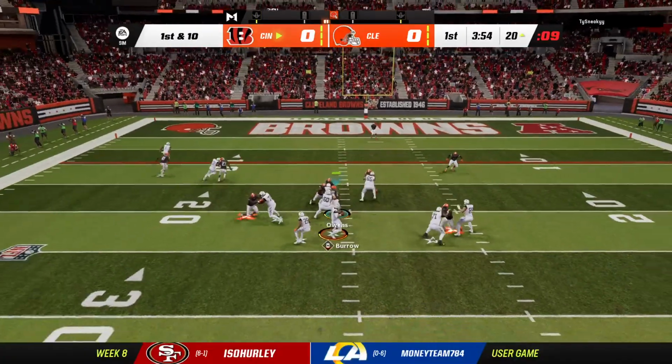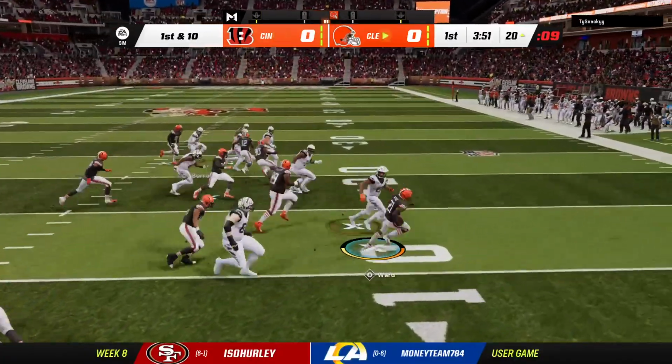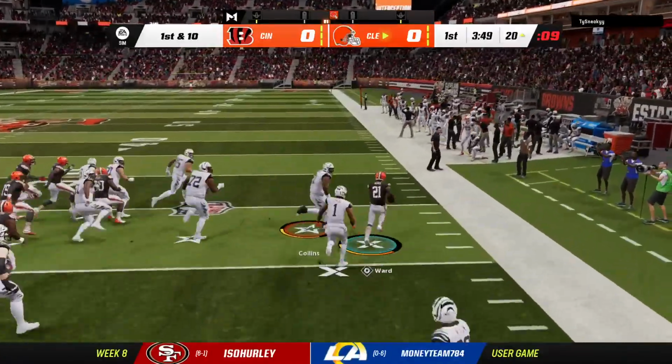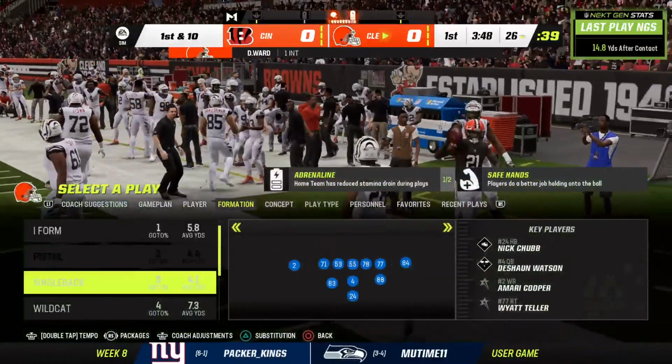From the red zone now, here's Burrow, first down. Trying to get it to Chase, but it's intercepted. Picked up by Denzel Ward. And the Browns are going to have it here just past the 25.